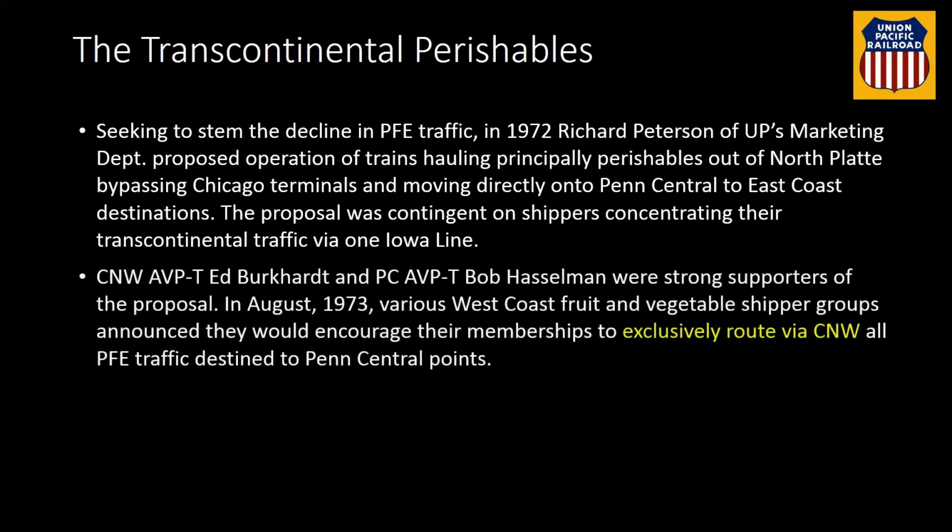Ed Burkhardt of CNW and his equivalent at Penn Central, Bob Hasselman, were strong supporters of the proposal. And in August 73, the various West Coast fruit and vegetable shipper groups met and canvassed their membership. And they said that, okay, we will encourage our memberships to exclusively route via CNW so you can set up the service. But no, I want to be clear here.